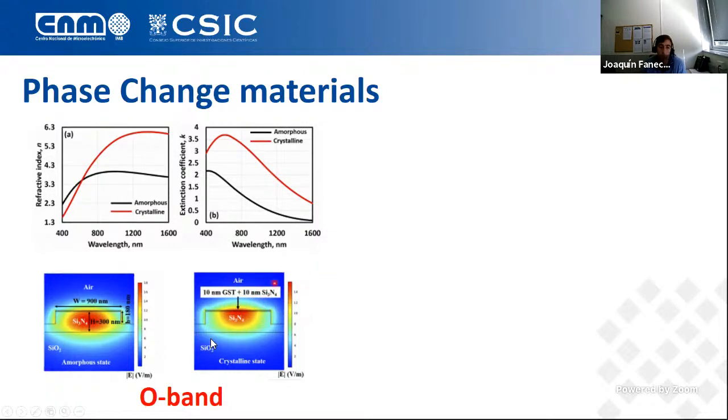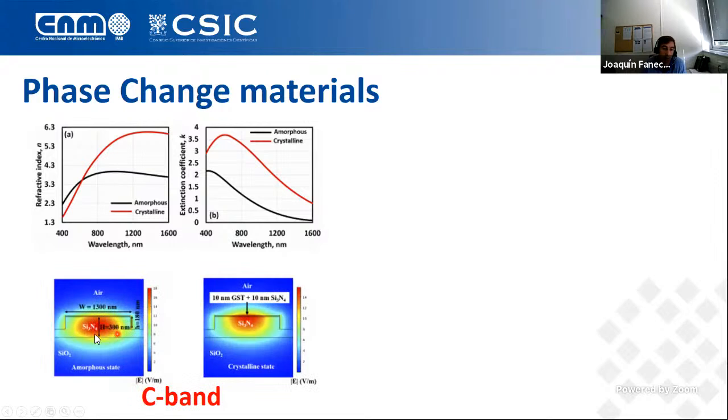We did the same using the same platform, 300 nanometers thick silicon nitride, but for the C-band, 1550. The only thing that you change here are the dimensions. So the width of the waveguide here is 1.3 microns. Okay, you can see in both states. So this is the amorphous state of the PCM, and this is the crystalline state. Because the crystalline state has more losses, extinction coefficient is bigger, you can see how the mode compared with this one is jumping up. So it's interacting more with the PCM.